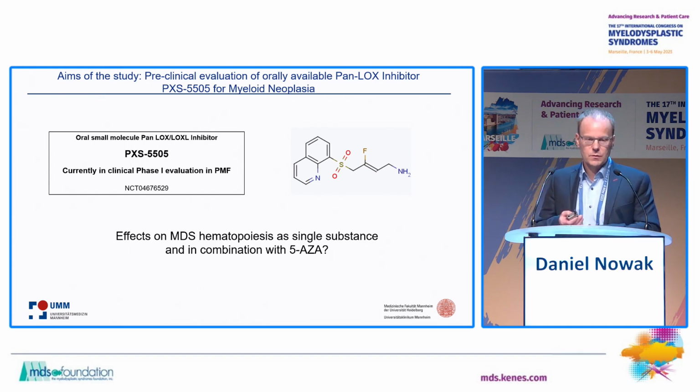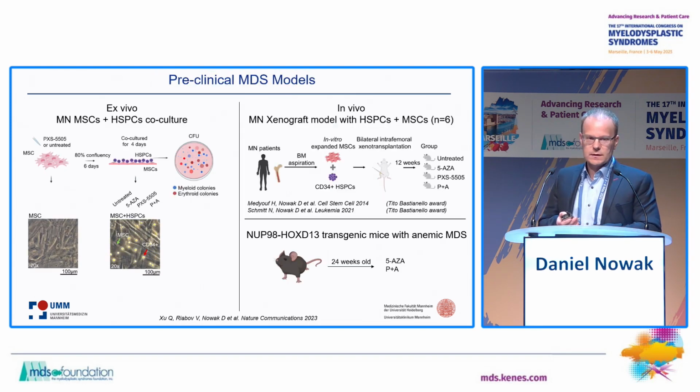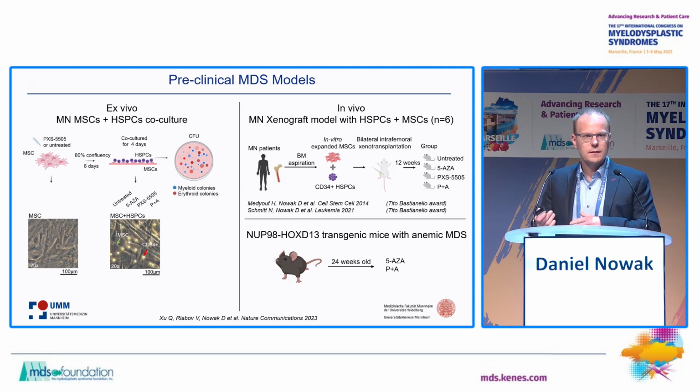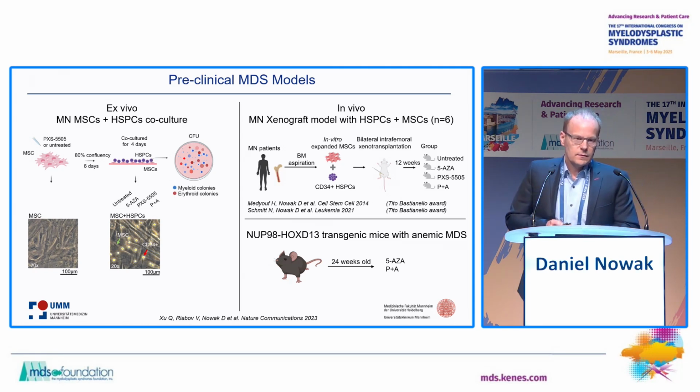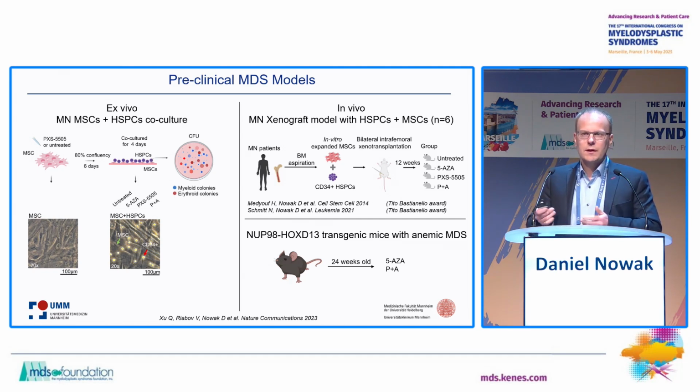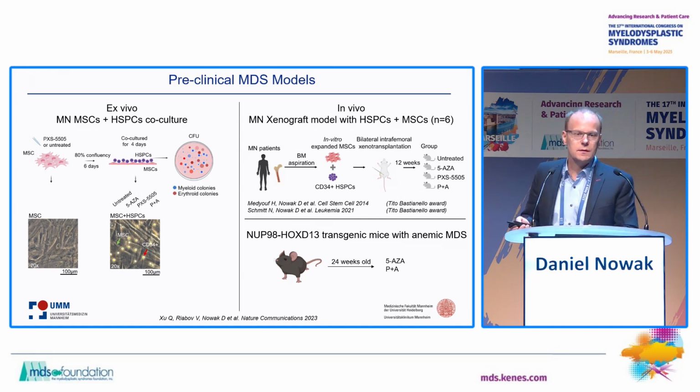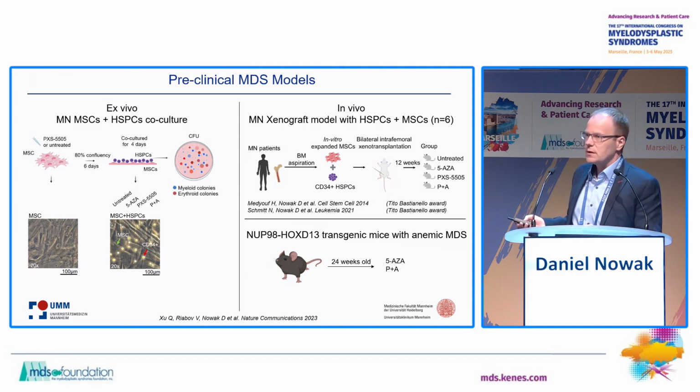So we chose 5-aza as a backbone for combination in some preclinical MDS models. Because LOX enzymes are almost exclusively expressed by MSCs, but not by hematopoietic cells, we chose different preclinical models which also include interaction of hematopoiesis with the bone marrow microenvironment. So for an ex vivo setting, we chose this co-culture assay, where we put HSCs on top of a layer of bone marrow-derived MSCs. Here the cells are in contact. And in this setting, we can actually pre-treat the stroma layer for several days, for example, with PXS.